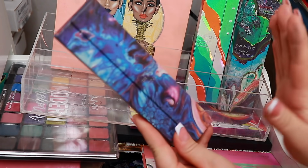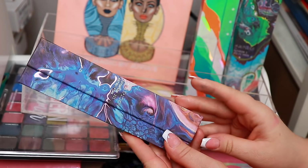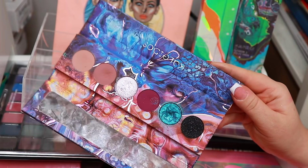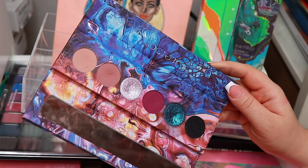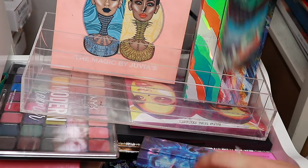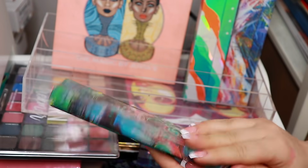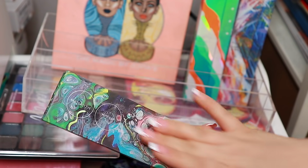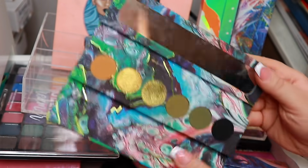Let's go through some of my Kaleidos palettes. This is the Astro Pink, which is hands down my favorite out of all of them. This is just goals. We have the Sci-Fi Green, and I have actually glued mine to the back. I've seen so many of you guys that also have done that. Great little tip from me to you. Sci-Fi Green just looks like this.